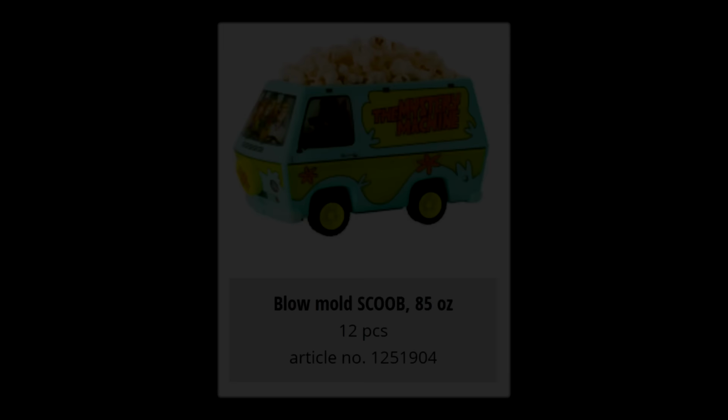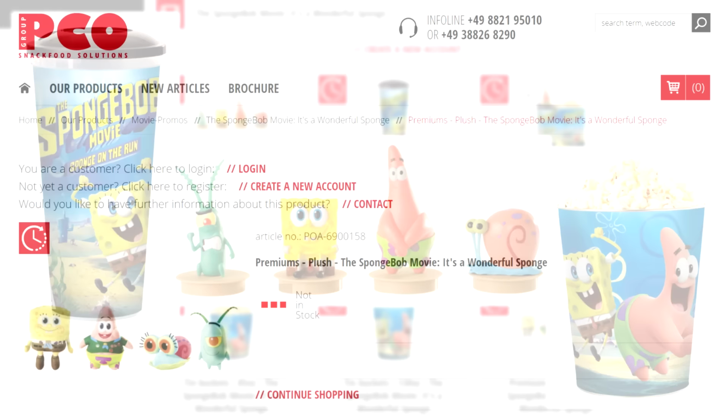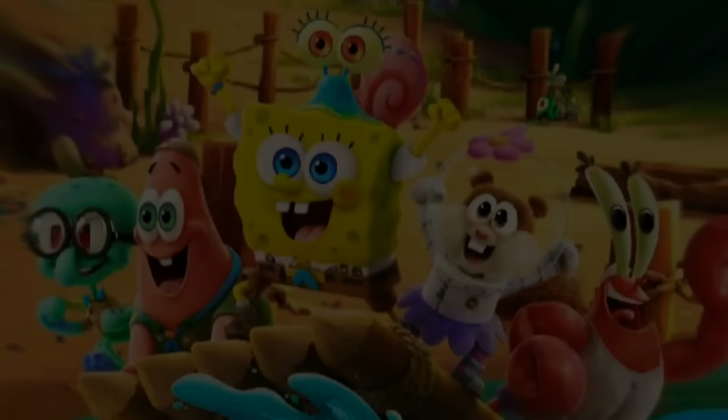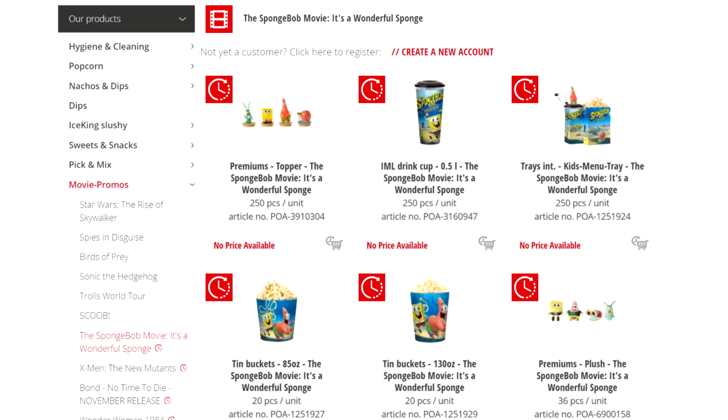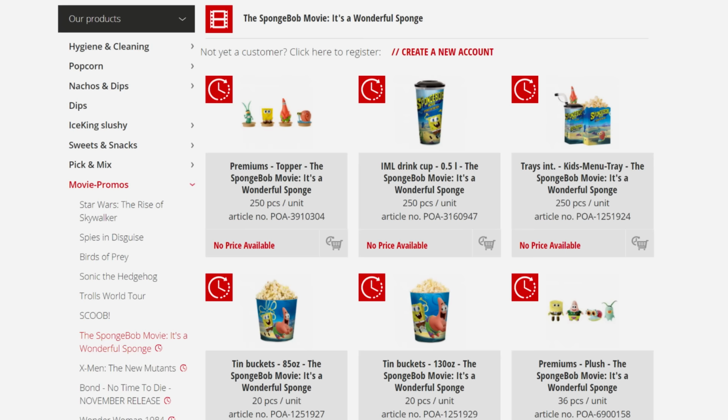The company made a whole range for Sponge on the Run, including cups, cup toppers, popcorn bins, and even a set of plushies. Included in the set are the Camp Coral designs of SpongeBob, Patrick, Gary, and Plankton. These were actually revealed before the younger designs of Patrick or Plankton were shown off, making these their first public appearance. Despite having such an ambitious line planned, it seemed all of this would go the way of their Trolls and Scoob line. No theater release meant no way to release these items, right?